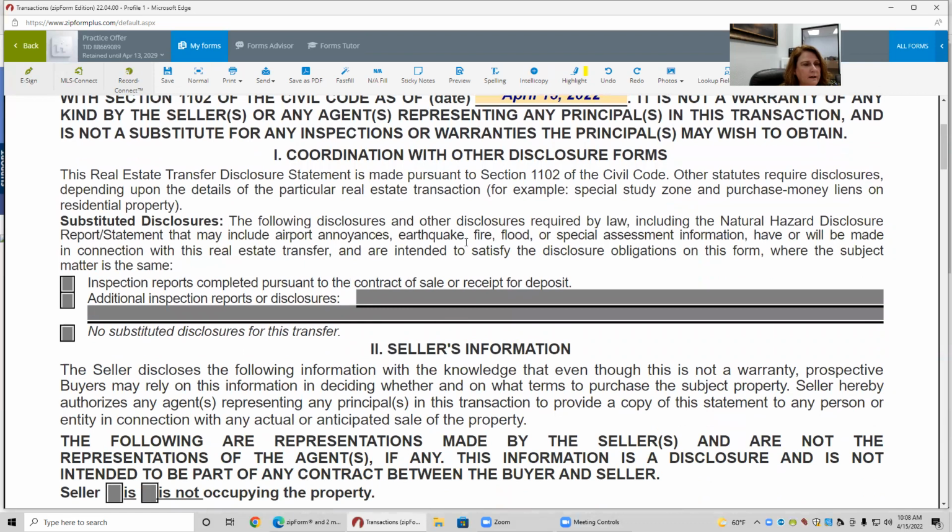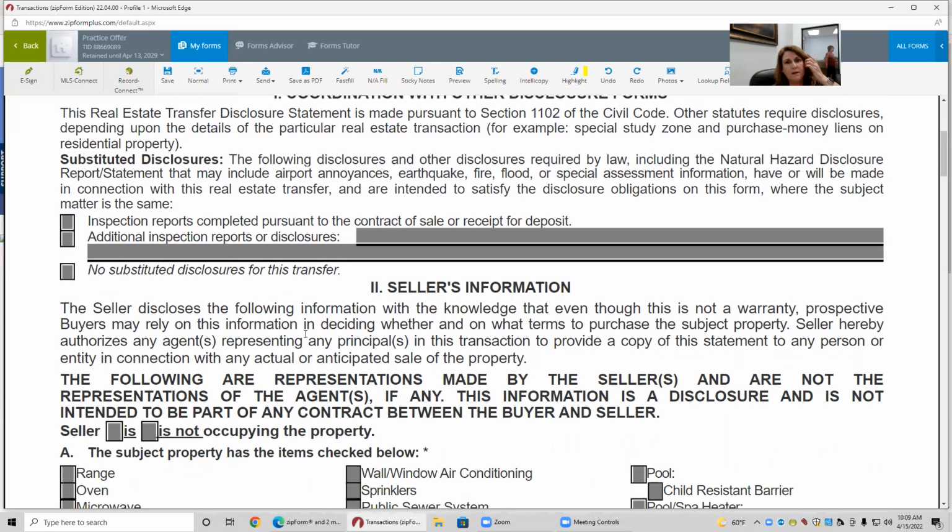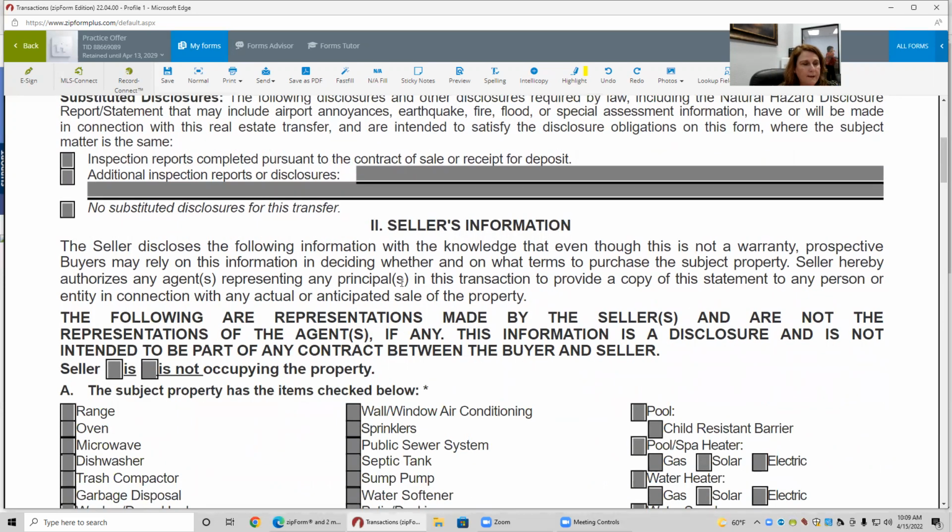Coming down here, let's make sure that we are checking a box. Most of the time on our contracts, we're going to be checking no substituted disclosures for this transfer. You may have other disclosures, fine, that's not what they're talking about. They're talking about no substituted disclosures for this transfer, or if you had an inspection report that you already did or wanted to attach, you could check this box. But I would say 90% of the time we're going to be checking the no substituted disclosures. Please make sure you do that so we have a complete TDS form.